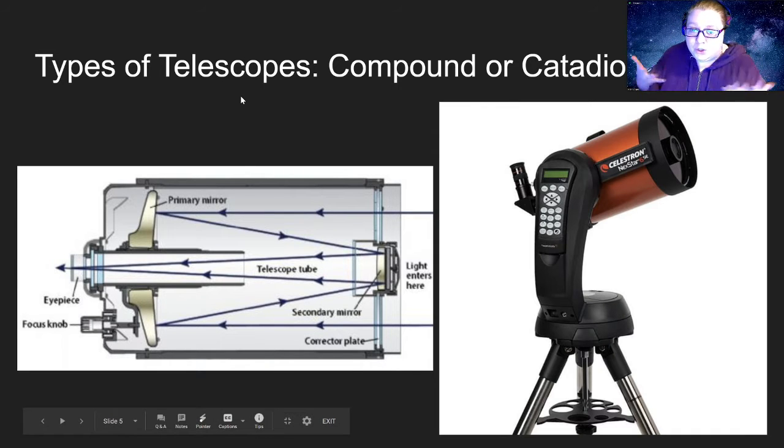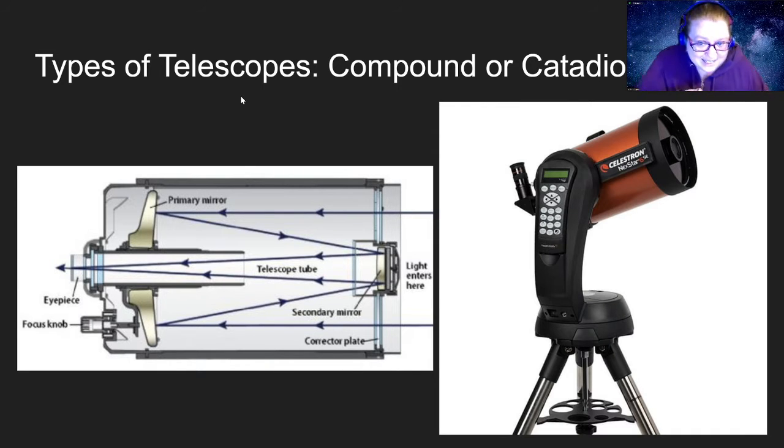Now, of course, since you do have both a lens and a mirror, these types of telescopes can be very pricey because you're getting both of those things and you need them of pretty high quality to be able to get all of the benefits that are supposed to come with a compound or catadioptric telescope.